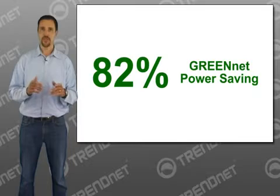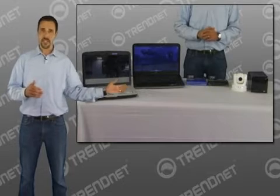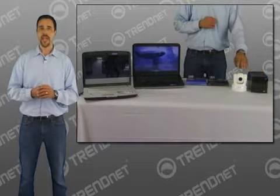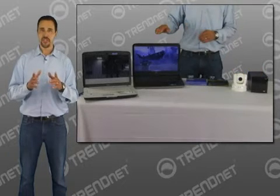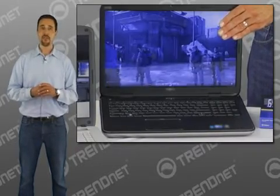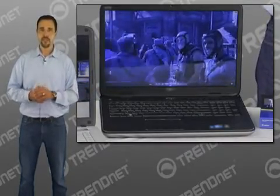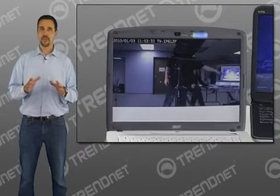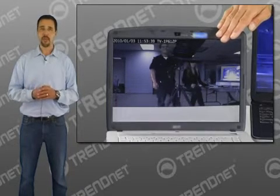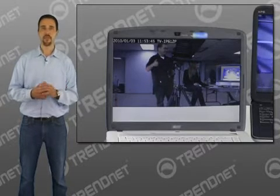Now, let's load the switches to simulate a moderate home networking scenario. Here you can see that we have the same two switches in front of us. On this side, there is one storage server and a TRENDnet IP camera. On the other side, we have two computers. One computer is pulling 1080p video from the storage server through both switches to the computer. You can see the movie playing now. The other computer is pulling live 704 by 480 video from the IP camera through both switches. You can see the live shot of our TRENDnet TV studio on that computer.